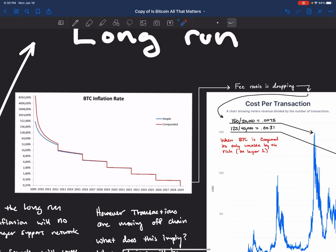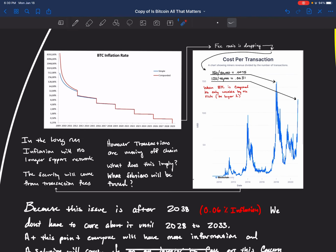So Bitcoin in the long run. Bitcoin's inflation rate is going to continue to drop until it's nothing. Right now it's roughly 2%. And it's going to drop to 1% in the next halving, and 0.5%, and then 0.25%.